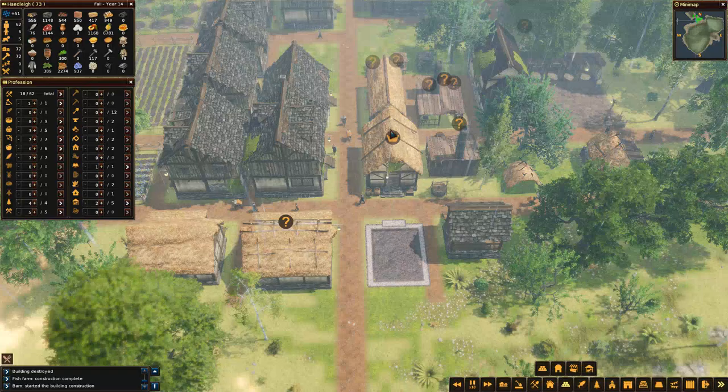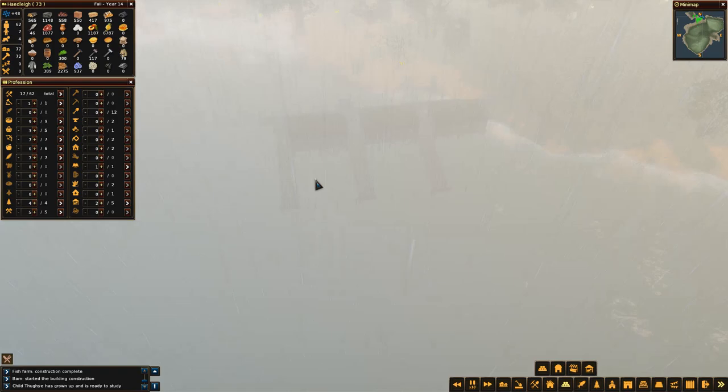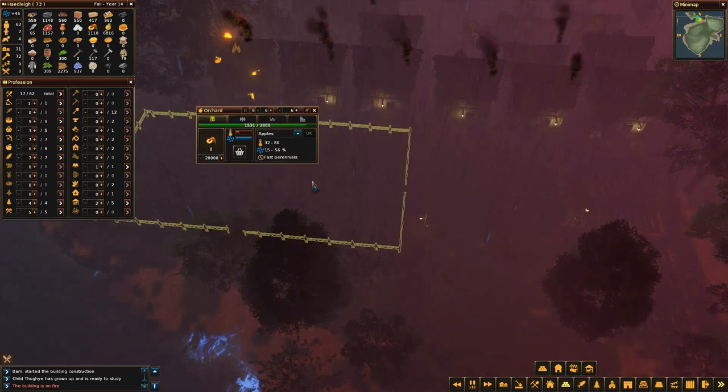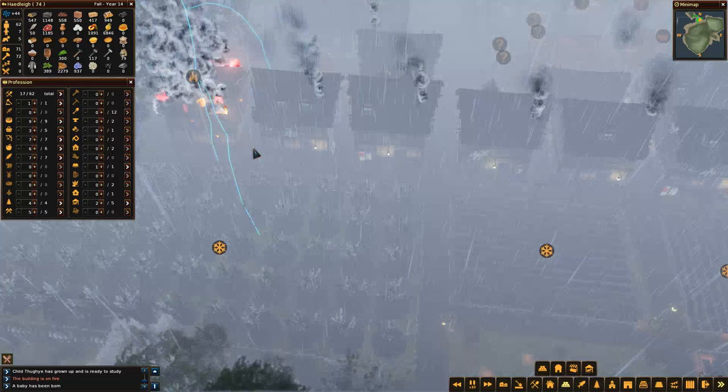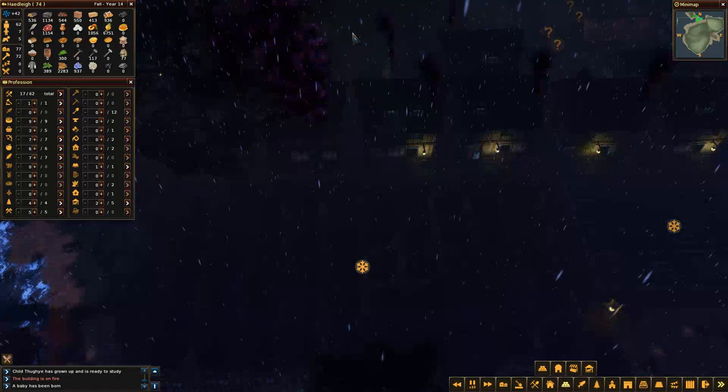Fish farm construction is complete. Very good. Somebody else on fish farming. Man, we got some crappy weather, don't we? Jeez. The building is on fire. Oh, somebody's house is on fire. Go put the fire out, people. Bucket Brigade. All right, they got the fire out. Now they'll repair the house.